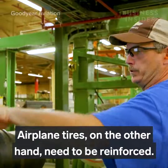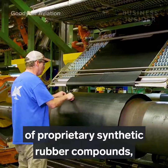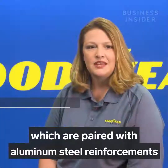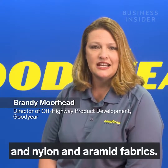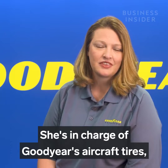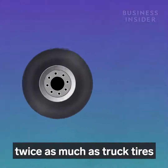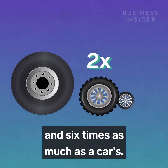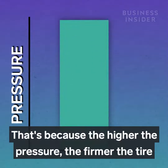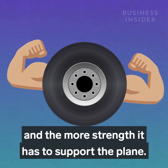Airplane tires, on the other hand, need to be reinforced. They're made with a combination of proprietary synthetic rubber compounds, which are paired with aluminum, steel reinforcements, and nylon and aramid fabrics. That's Brandy. She's in charge of Goodyear's aircraft tires, and she told us that airplane tires are inflated twice as much as truck tires and 6 times as much as a car's. That's because the higher the pressure, the firmer the tire, and the more strength it has to support the plane.